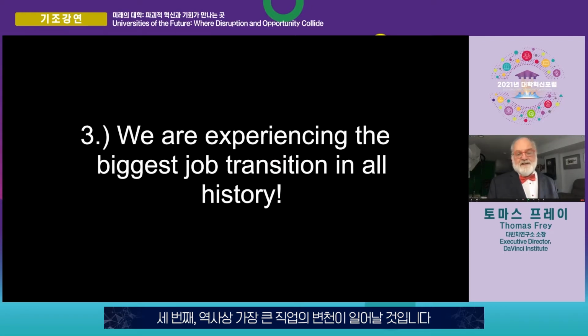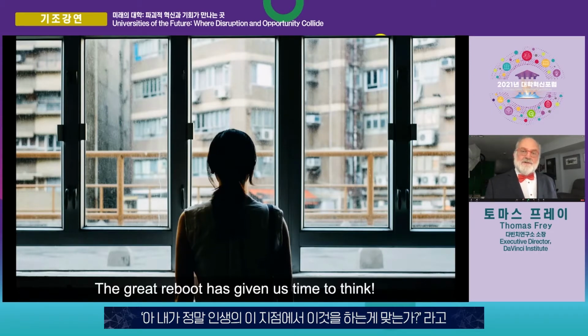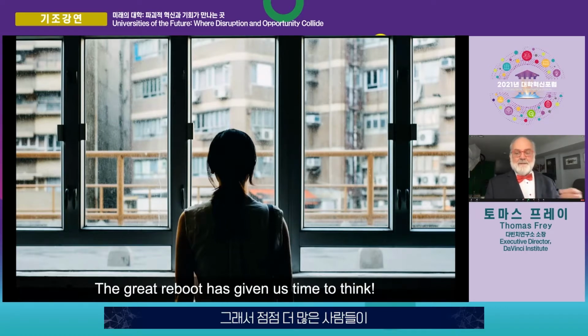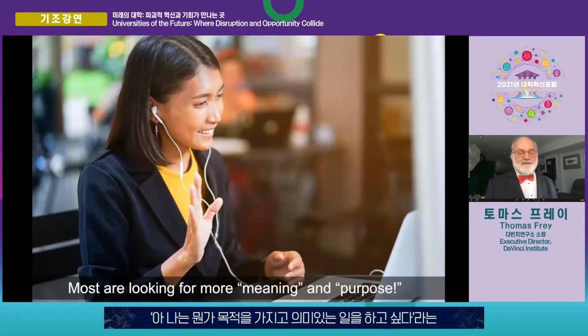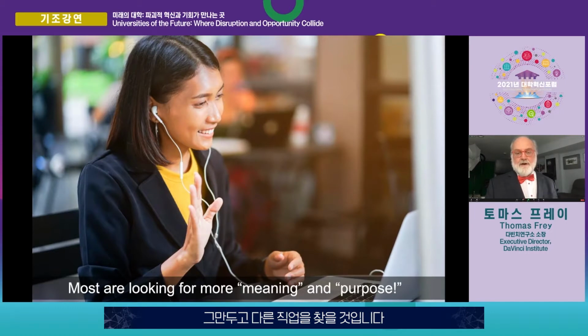Number 3, we're experiencing the biggest job transition in all history. As we shut down and put people in quarantine, it's given everybody time to sit back and think. This introspective perspective that we've gained, a lot of people are saying, wow, is this really where I wanted to be at this point in my life? And so it's given us time to think, and more people are looking at this and saying, wow, I really would like something with more meaning and purpose. And for that reason, we're seeing so many more resignations happening, and people stop and they're looking for other jobs.